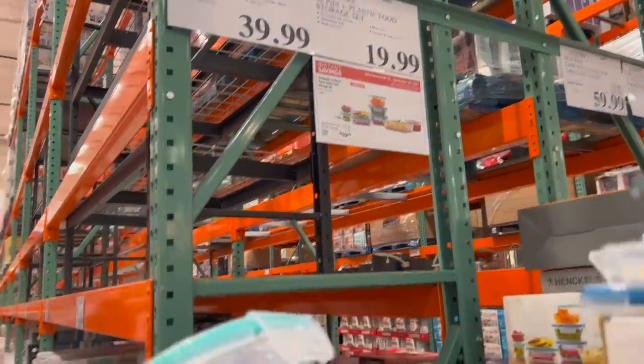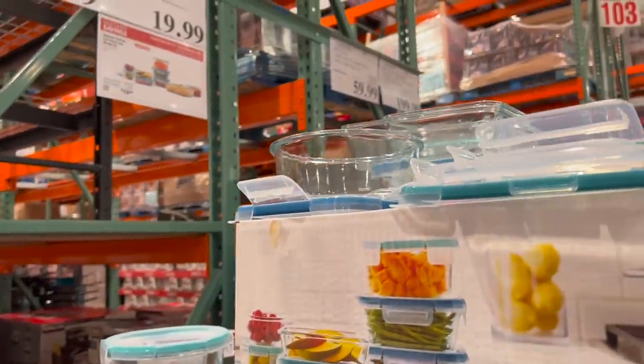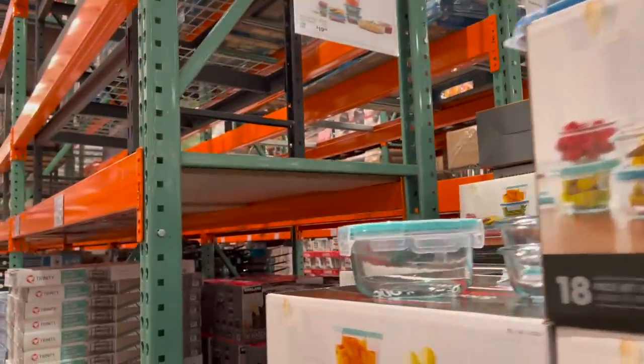Now keep in mind, with 18 pieces, the lid is part of the piece. And we use these constantly. These are in constant use at our house.